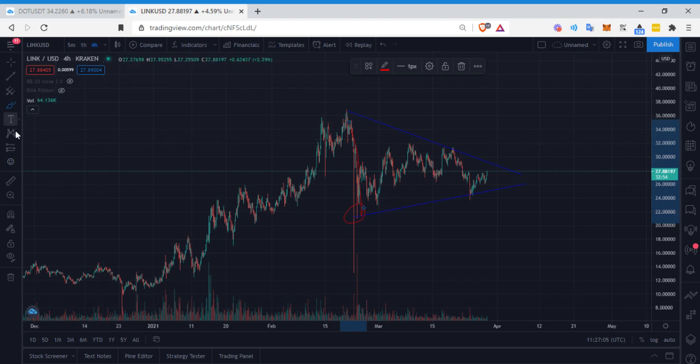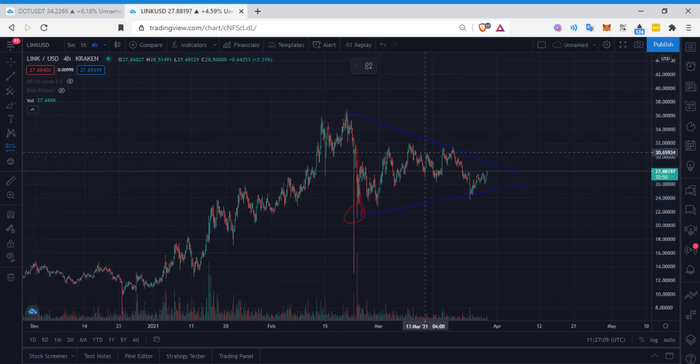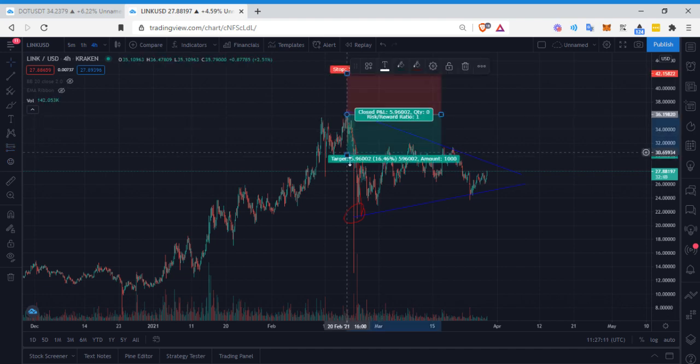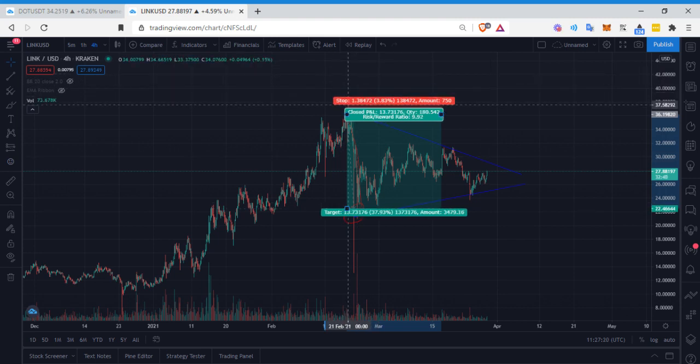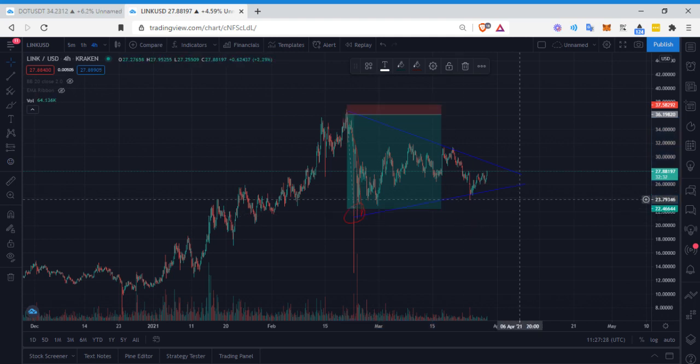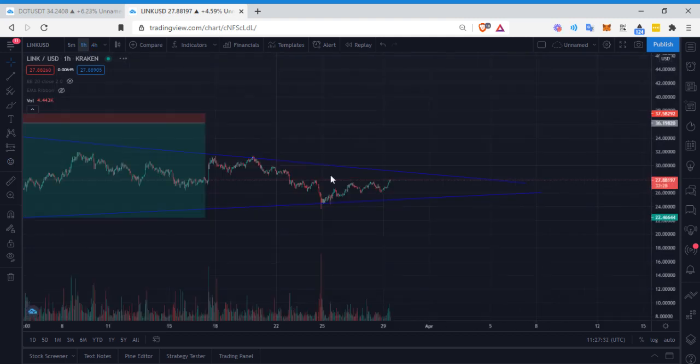That would have been, let's see, short position there. Yes, it's like a 38% move, and the stop loss would have been set right at 4%. So you have a nice risk to reward ratio there at 37.93. Let's see. Moving to the 1 hour.